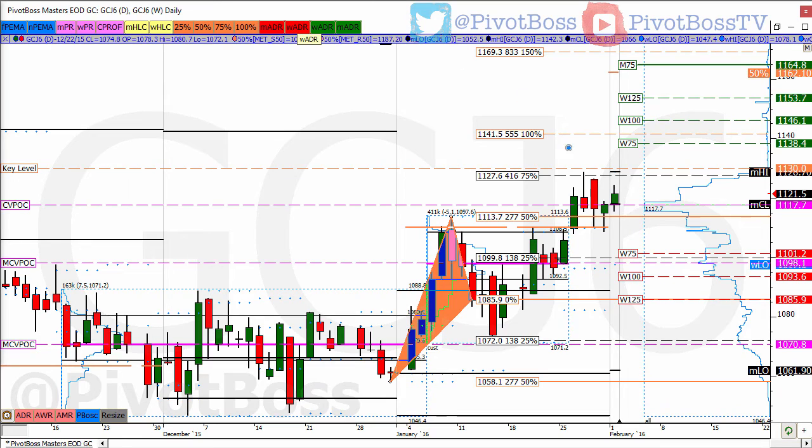Keeping above value here would suggest a continuation into that zone. Failing to hold above composite VPOC here, 1117.70, and breaking back below 1113s would open up a reversal back toward 1085.90 with scaling targets at each of these key ADR targets, 1101.20 and 1093.60.